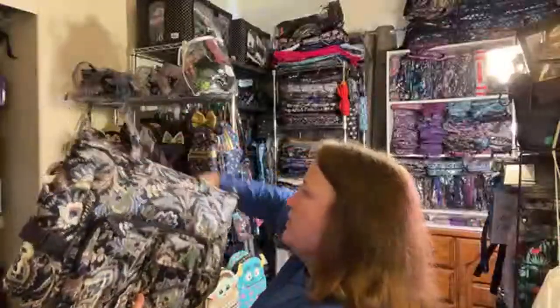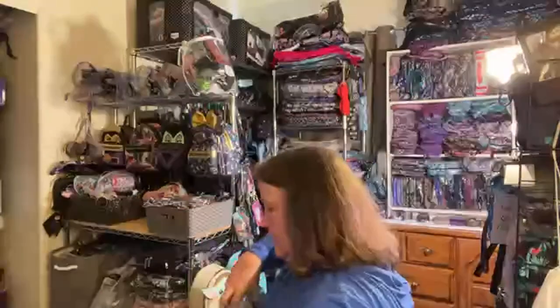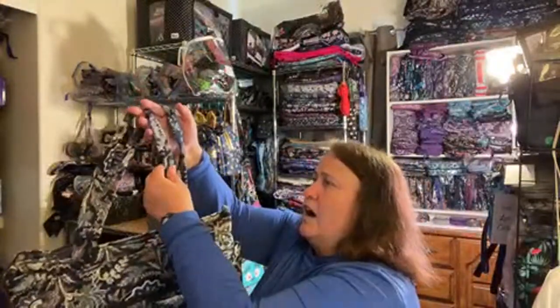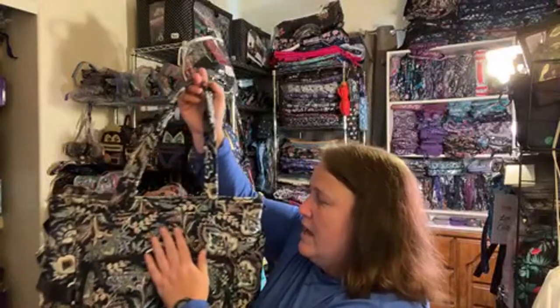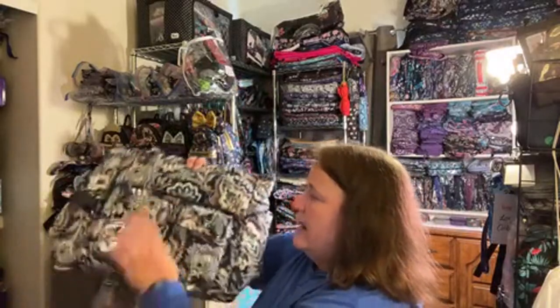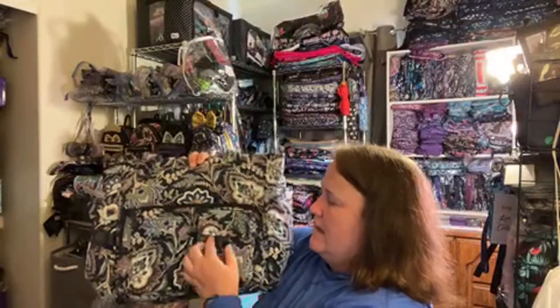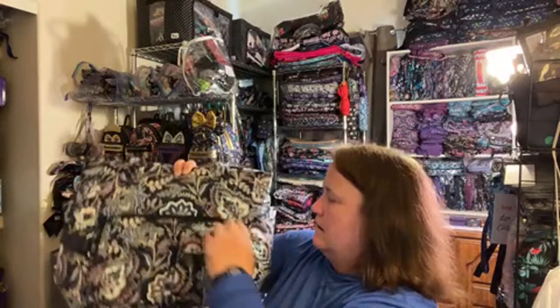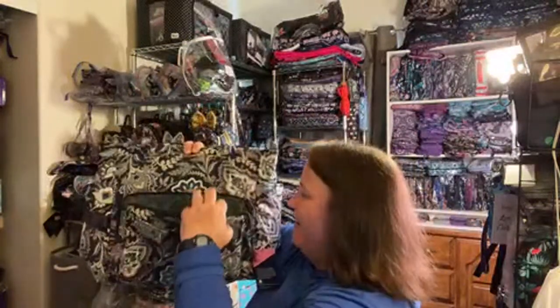But the utility tote is a large tote. It's a great everything all the time bag for sure. It has lots of organization. It is quilted and padded on the handles. The bag itself is padded but not quilted. And it is recycled cotton, of course. It has a slip pocket on the front, a snap pocket on the front, and a zipper pocket behind all that. Obviously, I haven't used it yet.